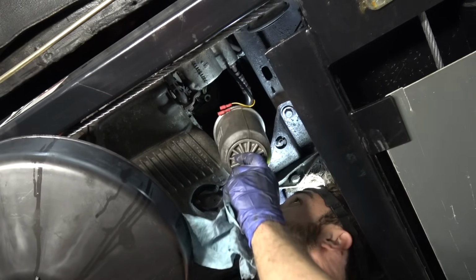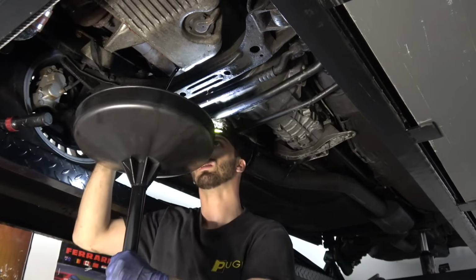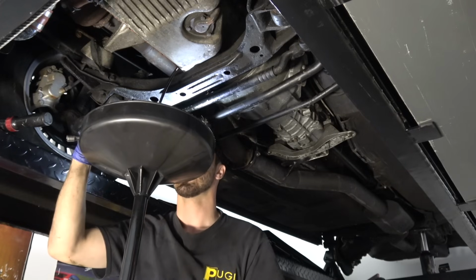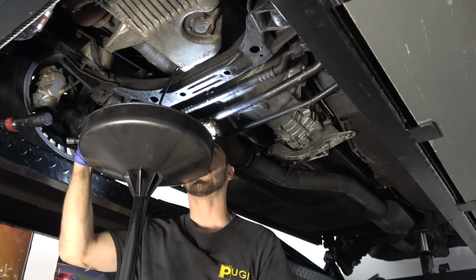Oh, actually not horrible on this car. Some are a lot trickier. Nothing scary in the filter. That's good. Yeah, that's old oil for sure. It's pretty dark. Looks good, not metallic-y or anything like that, but dark.